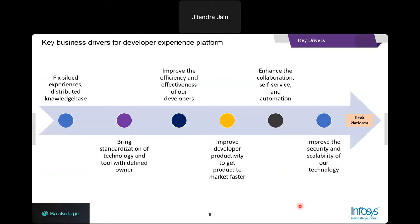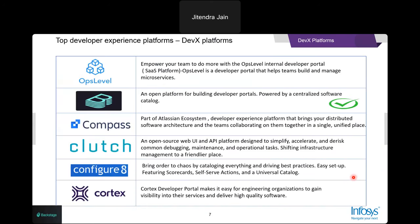The question may be, what are the business drivers for a developer experience platform? Why am I talking about it? What are the requirements? I think we talked about it, and now you have a bit of a sense of it. But there are various drivers, and I would like to highlight some of them. It's definitely going to fix siloed experiences, as we talked about. It's going to spread the culture of sharing knowledge within the organization. It will bring standardization of technology and tools with a defined owner. It will improve your efficiency and productivity, and of course self-service automation and other features like scalability. Those are the major drivers, I would say, to go ahead with a developer experience platform. That's how you can see that we are moving ahead. With that intent, let me move forward.